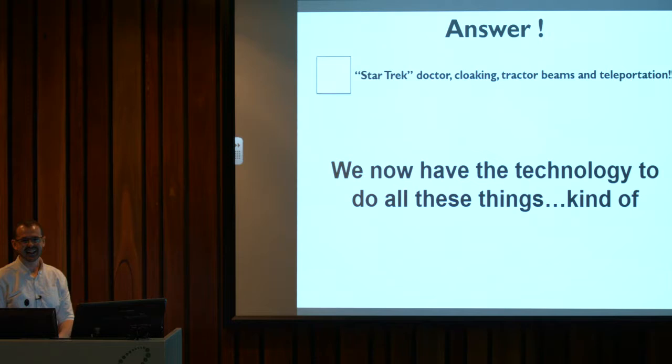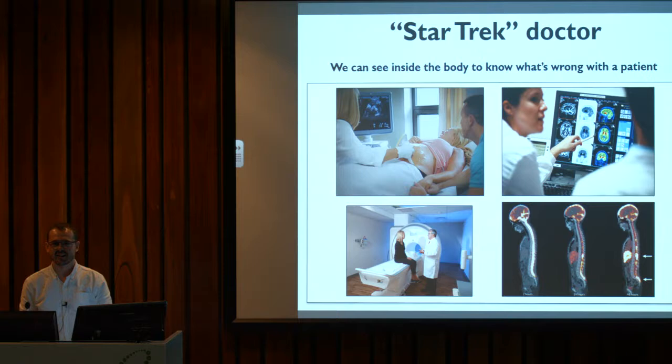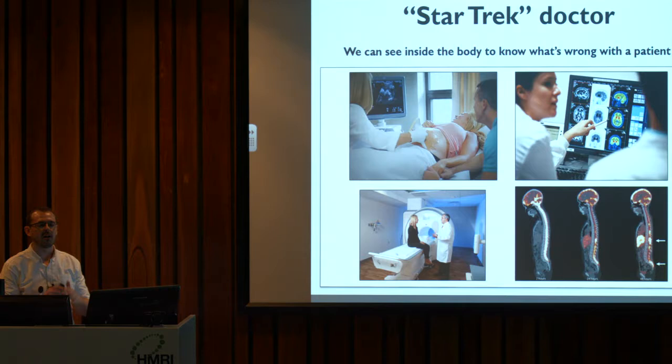Alright, let me explain why in some way we can do all of these things. The Star Trek doctor, I think, we've got that. We can see inside the body and diagnose what people have. We can do that with ultrasound, we can do it with MRI, and we can diagnose a whole range of different diseases without even touching the patient.